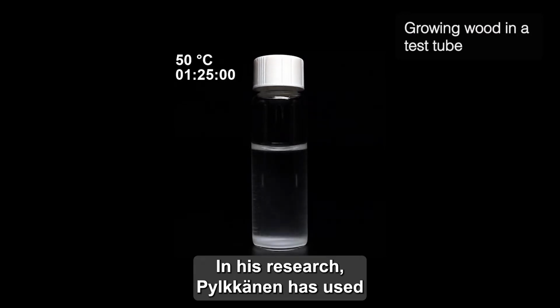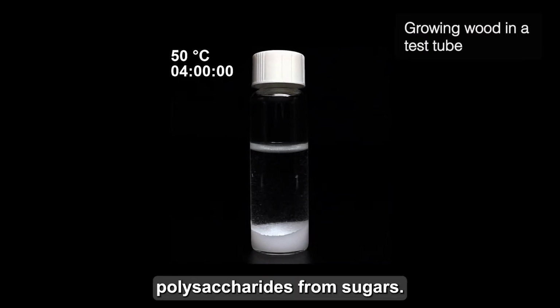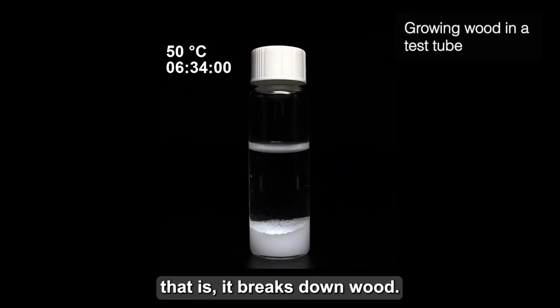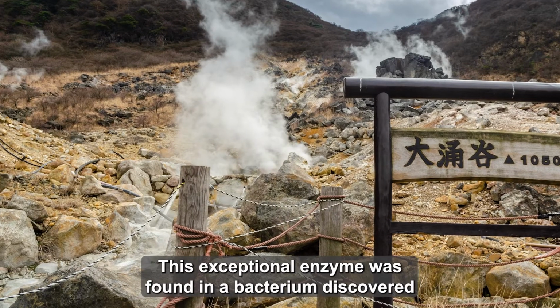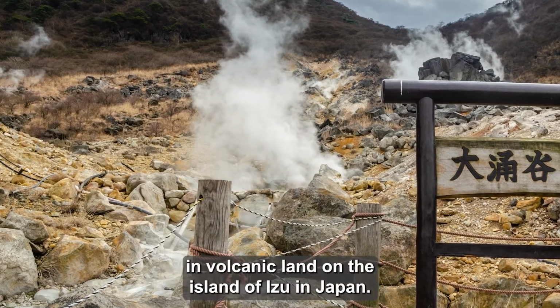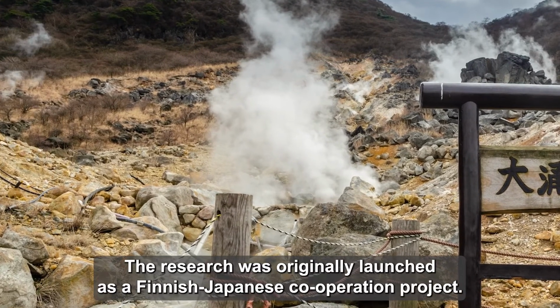In his research, Pylkkänen has used an enzyme that can build cellulose, i.e. polysaccharides, from sugars. In nature, this enzyme unexpectedly does the opposite job. That is, it breaks down wood. This exceptional enzyme was found in a bacterium discovered in volcanic land on the island of Izu in Japan. The research was originally launched as a Finnish-Japanese cooperation project.